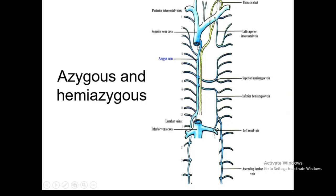The azygos vein joins the back of the superior vena cava and receives many tributaries. These tributaries are, from the left side, the superior hemiazygos and the inferior hemiazygos, and from the right side, the right superior intercostal vein, the posterior intercostal veins from the fifth to the 12th, and the ascending lumbar and subcostal veins. The superior hemiazygos includes the middle four posterior intercostal veins, and the inferior hemiazygos includes the lower four posterior intercostal veins.